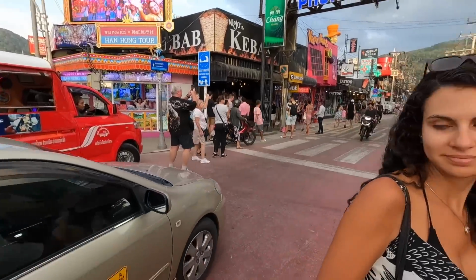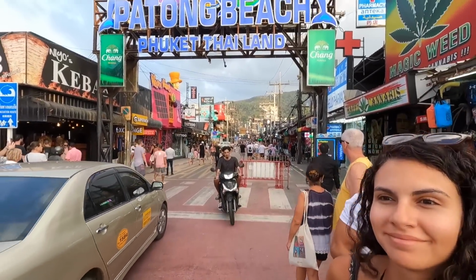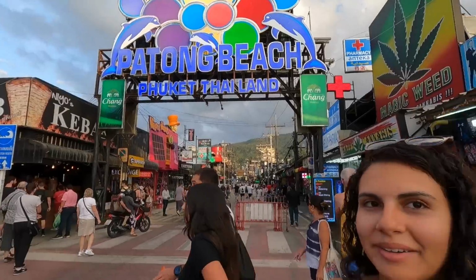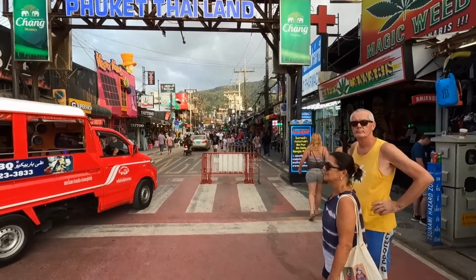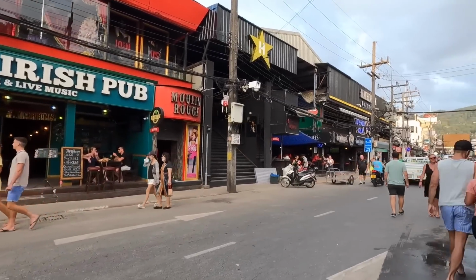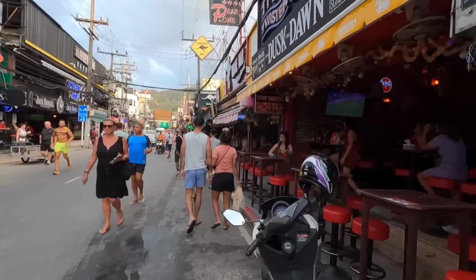So I think we've definitely found the main party street here. Welcome to Patong Beach. I think this is one of the craziest streets in Thailand. Yeah, it looks like it could be. Yeah, I guess we'll walk down here then. Yeah, so it really is just bars and pubs everywhere, non-stop.